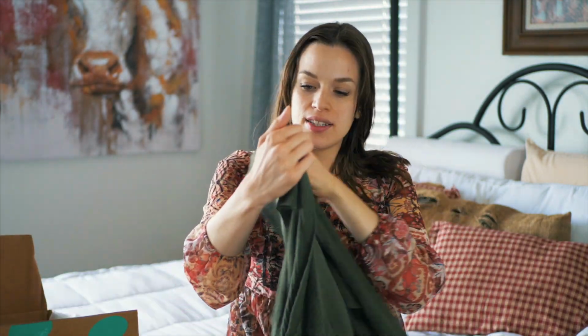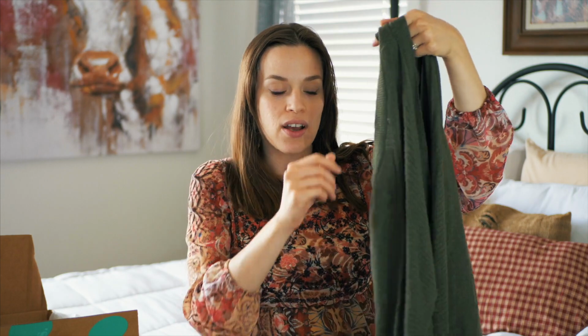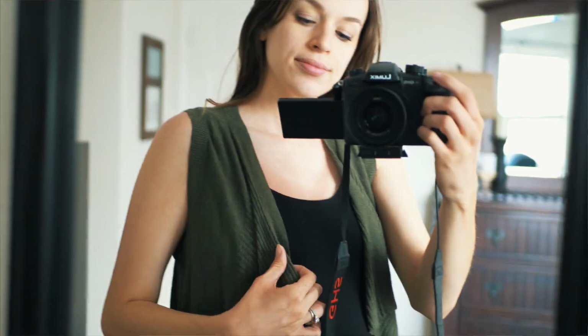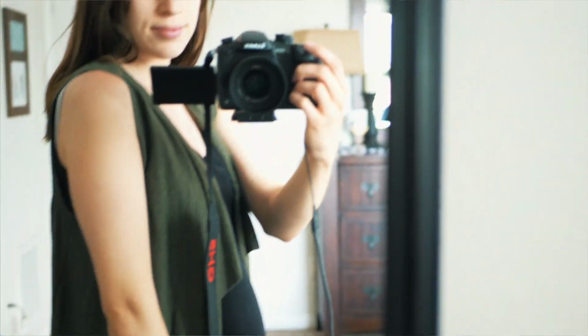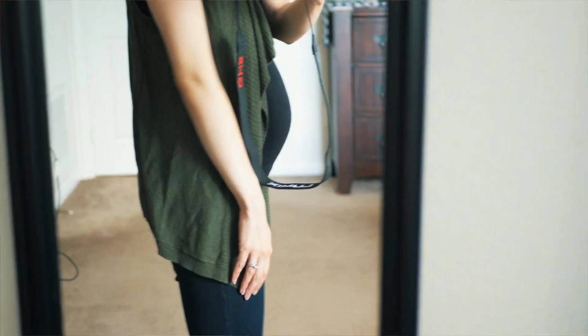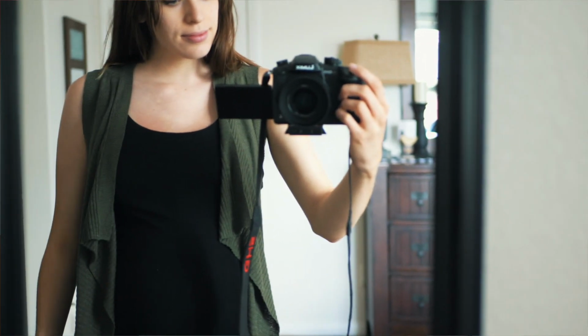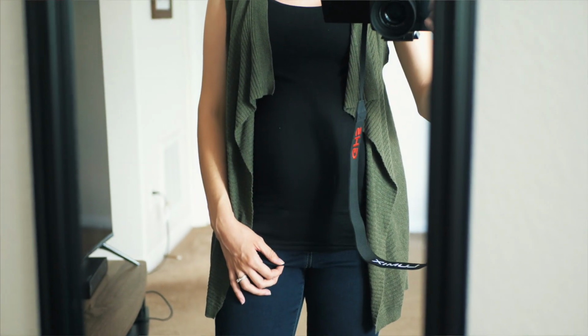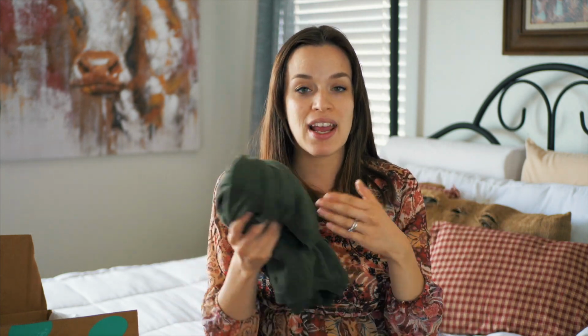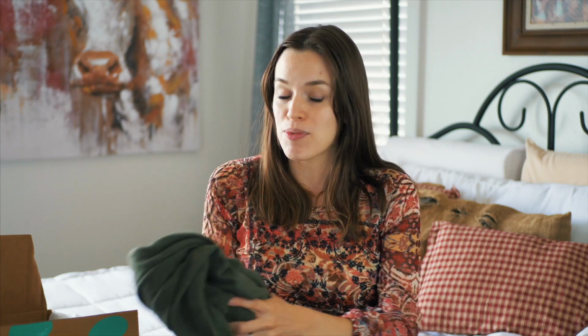Then I got this sleeveless cardigan in an olive green color. This is one of my favorite colors right now. I love olive green. And this is originally from Old Navy. And it's just kind of like a longer, basic sleeveless cardigan, kind of a knit type feel. And I thought this would be really cute just to wear with my maternity maxi dresses, just to kind of change them up a little bit, and I can wear it with a belt. I thought that would be really cute.